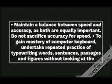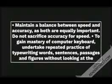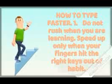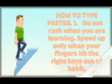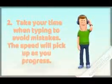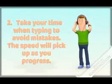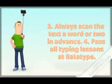While practicing, do not think about speed. Speed will come later naturally. What you need to do is accuracy. Think of how to type accurately. Try to avoid mistakes. If you can avoid a lot of mistakes, your speed will improve.